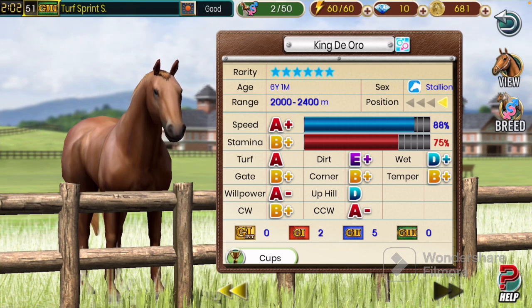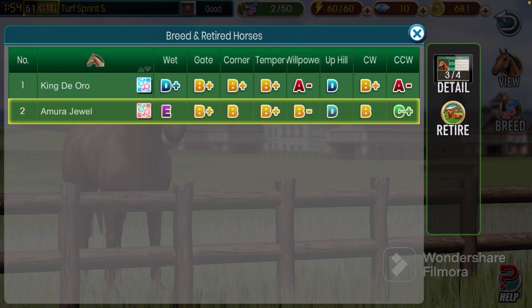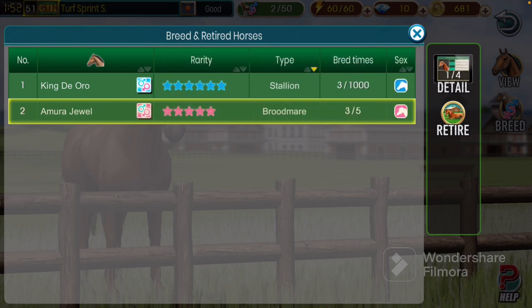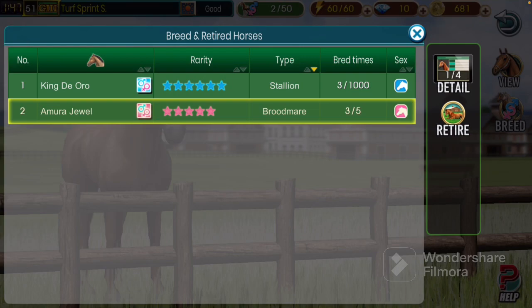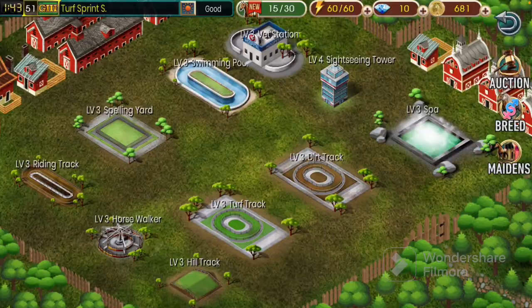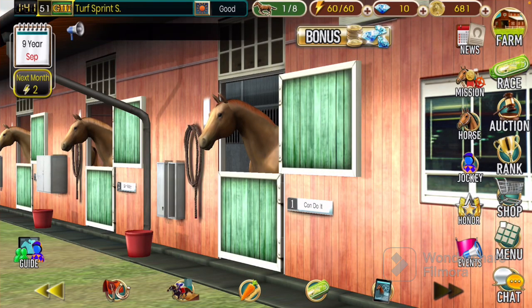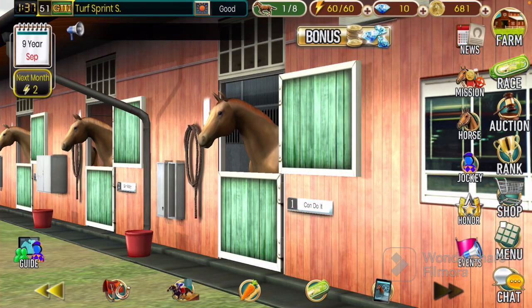But like I said, I think adding some new blood back here will be kind of nice, and you can see both of them. Amora Jewel, we can only breed her 2 more times anyways. And then King de Oro, he can breed 1,000 times. So yeah, pretty good breeding system. I really can't wait to tap into it further, which is why I'm taking my time with playing the game and my horses to ensure that I'm trying to maximize all of my horses, because you don't have a lot of opportunities to breed.